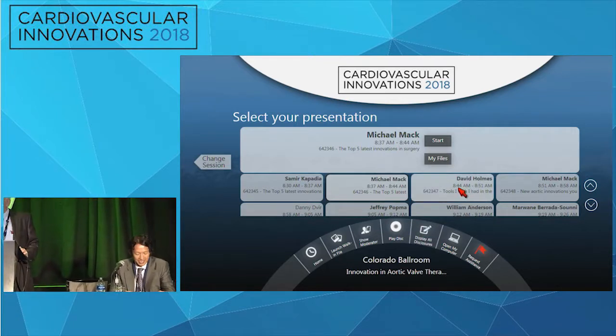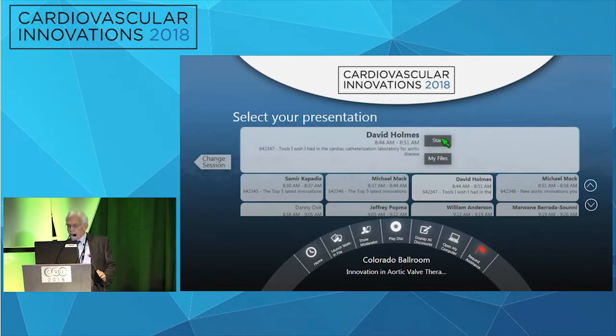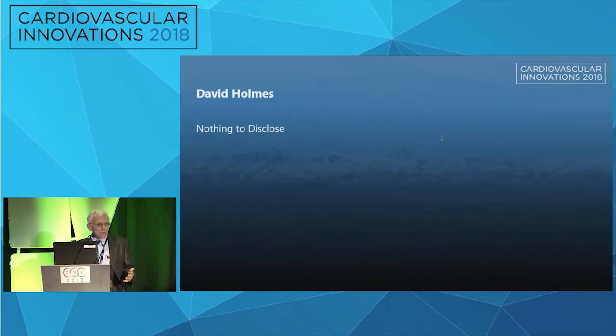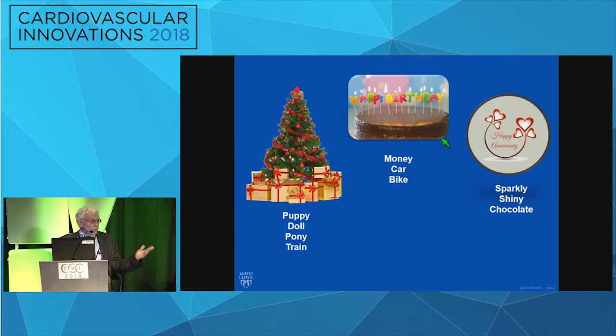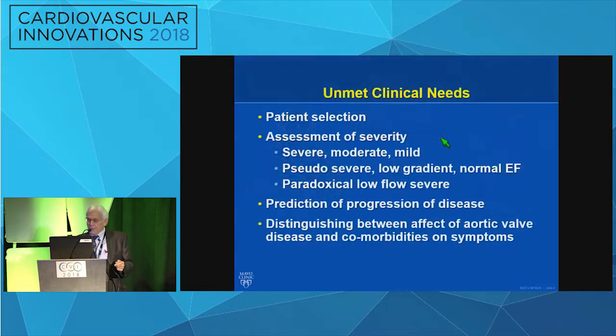Another great meeting. We're going to talk about mundaneness. Think about that concept of mundaneness as we go forward in this session of new interventions. As we think about new wish things, at Christmas time we think about puppies and dolls and ponies and trains, and when you have a birthday you think about money and cars and bikes, and when you have an anniversary it better be sparkly or chocolate or something like that. Well, I'm going to talk about different things in terms of that wish list.